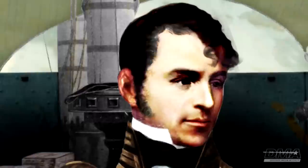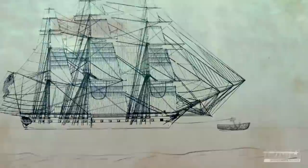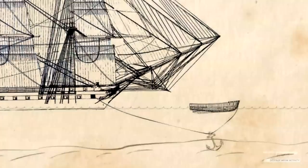Then a lieutenant named Charles Morris suggested a new strategy, kedging. Kedging was a maneuver used by ships for navigating crowded channels. The ship's anchor and cable were rowed out as far as possible by boats, dropped into the water, and then pulled back using the ship's capstan, pulling the ship forward.